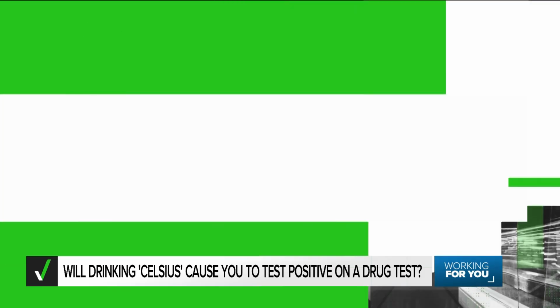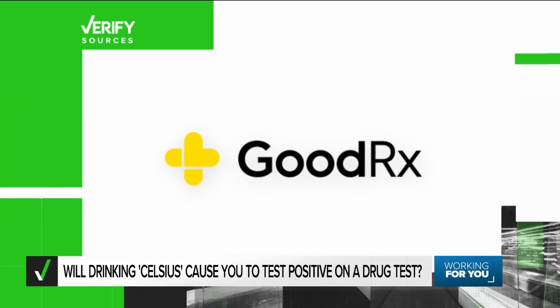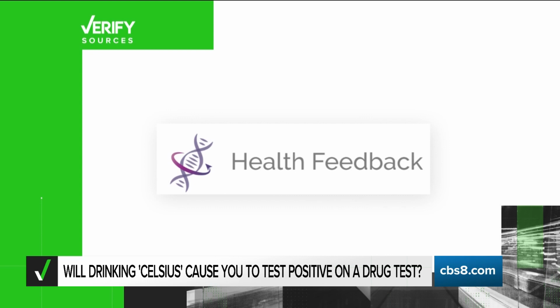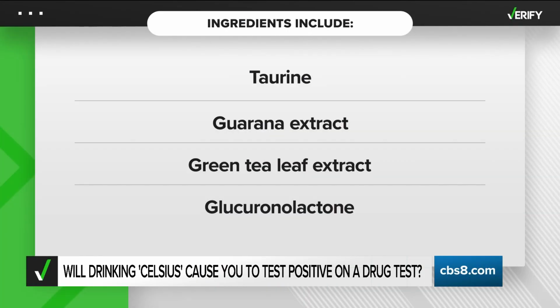Let's verify if that's true. Our sources are Celsius, an independent drug test conducted by Verify, GoodRx, and the peer-reviewed science website Health Feedback. Celsius drinks contain several additives that the company claims improves athletic performance. Those include taurine, guarana extract, green tea leaf extract, and glucuronolactone.